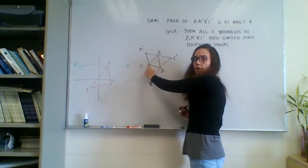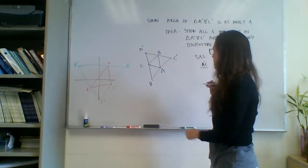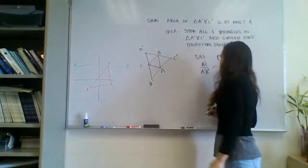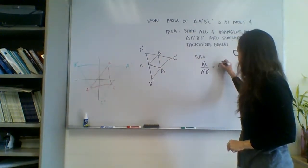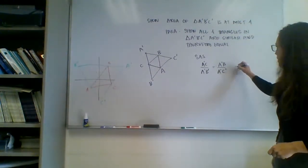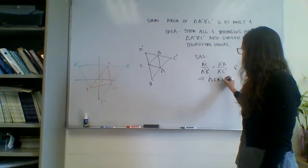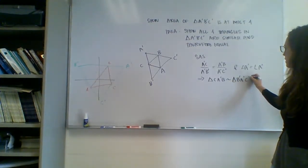So I know that this is the midpoint. So the ratio of this side, A prime C, to A prime B prime: since C is the midpoint, A prime to B prime is twice A prime to C. And similarly, since B is the midpoint, A prime to C prime is twice A prime to B. And they share the same angle, so angle A prime equals angle A prime. Therefore triangle C A prime B is similar to triangle B prime A prime C prime.